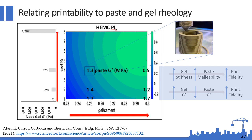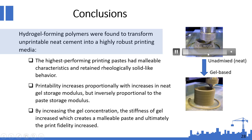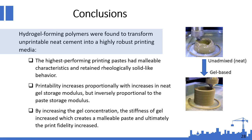So by trying to understand the science behind what causes good printing, we were able to correlate the viscoelastic properties of both the gel material and the paste. The bottom line conclusion here is that hydrogel forming polymers, if they're selected properly, are truly transformative. They can transform unprintable neat cement to printable cement. Now, granted that no one is actually going to print neat cements, but people are printing fine aggregate cements, and we expect that this will be quite scalable.